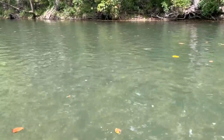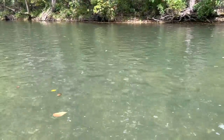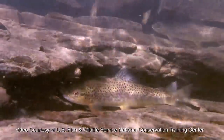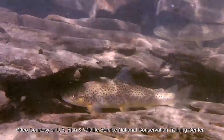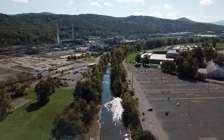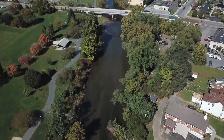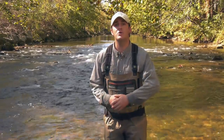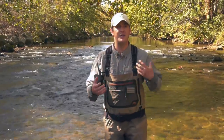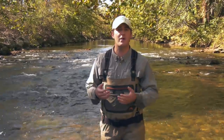The cooling of air temperatures and water temperatures that fall brings is a cue for brown trout to begin their spawning rituals. Brown trout typically spawn once water temperatures fall into the mid to upper 40s. And in Virginia, this typically occurs in the middle of November, but could be earlier or later depending on a river or stream's temperature regime. Prior to the spawn, brown trout become particularly aggressive as they compete amongst each other for the right spawning habitat and additionally for the right mate.